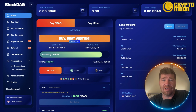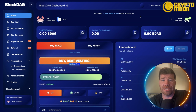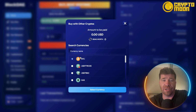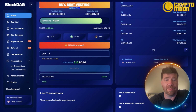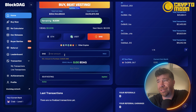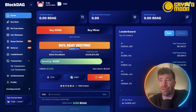So BlockDAG, I'm going to highly recommend you check this out and join. You're going to be able to connect your wallet as I did, and put in the amount that you want to buy. You can buy with many different cryptos here, for example Bitcoin. You can just put in the amount you want, and you can see that. So pretty easy and simple. You can just switch, though obviously you've got to be on the right network. But as mentioned, BlockDAG is absolutely killing it. A lot of people are going to be joining here, and there's a lot of benefits.